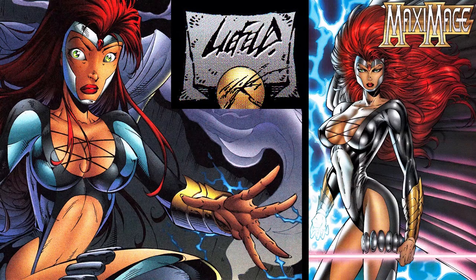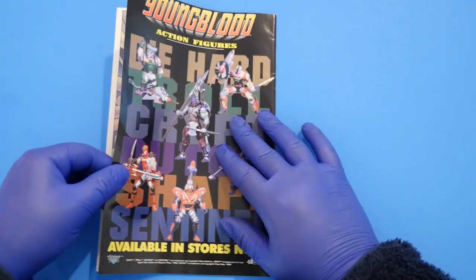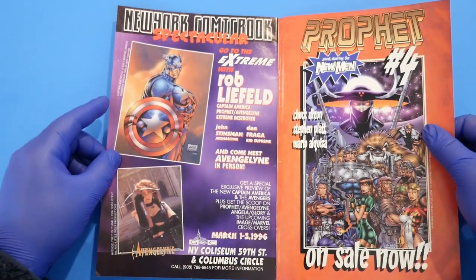To be continued in Maximage number 2, but any of you who watched my review of Maximage issue number 1 right here on Crypto Comics already know that I do not have Maximage 2, because that first comic was pretty much trash. So we're going to skip it. But we will look at what's going on in here?